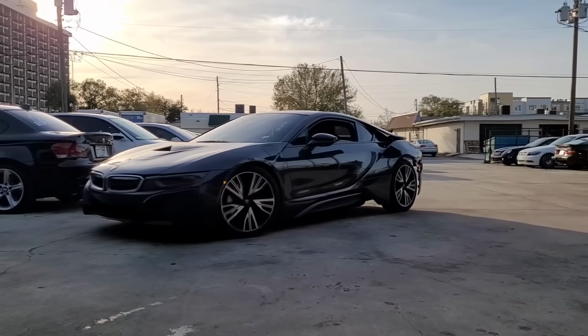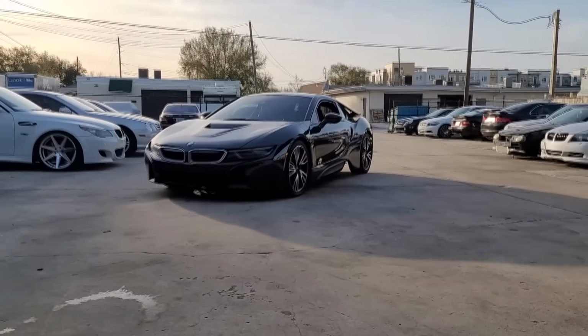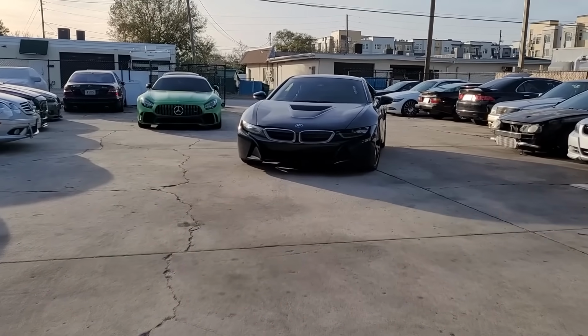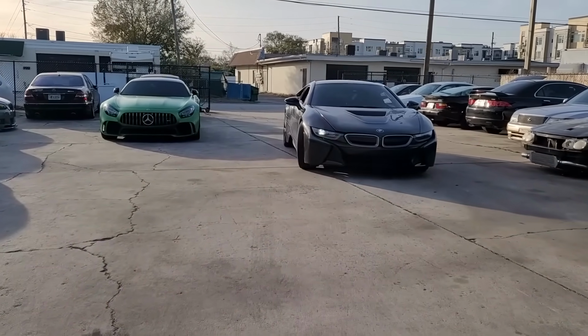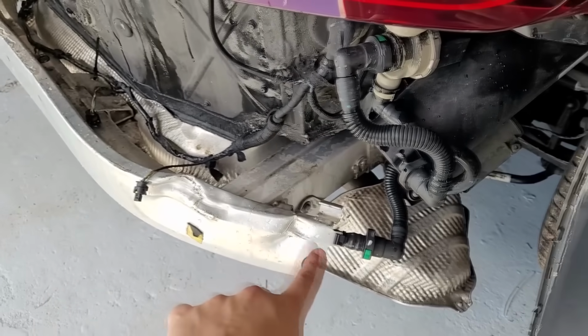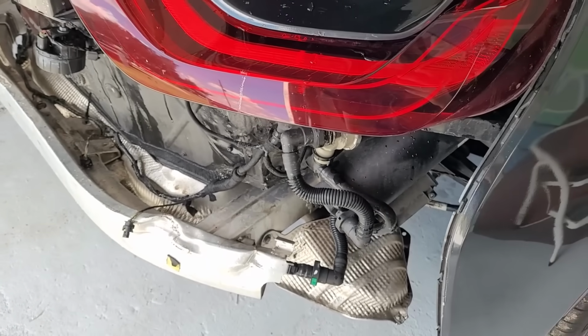So we finally made it to the point where our broken BMW i8 is mechanically sorted, and we could have called this a finished project, but with the amazing engine rebuild, I felt that it was only appropriate to fix up its poor body condition. Up close, my i8 is ridden with shoddy paintwork, broken panels, and multiple cracked mounts.